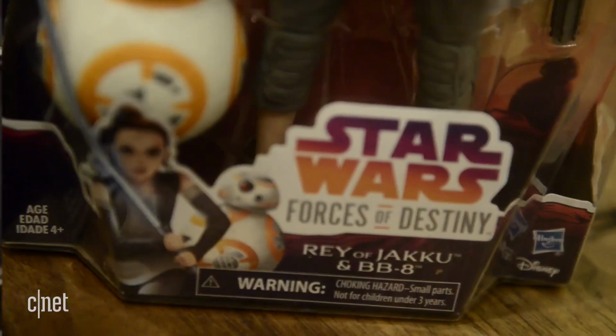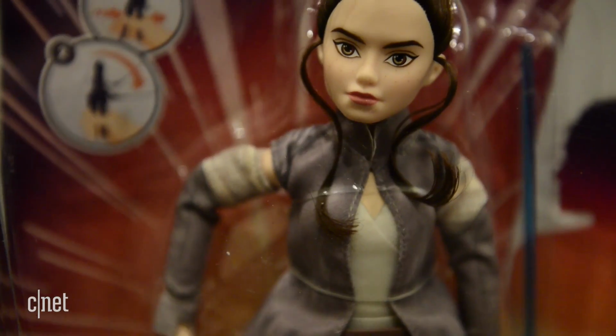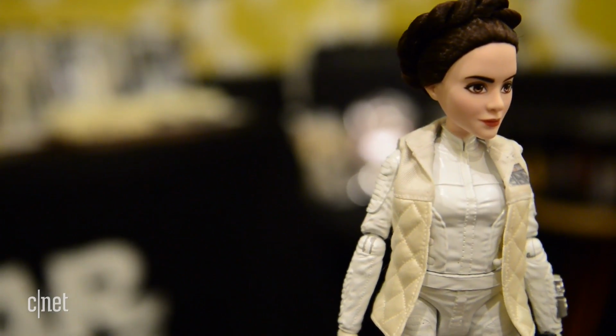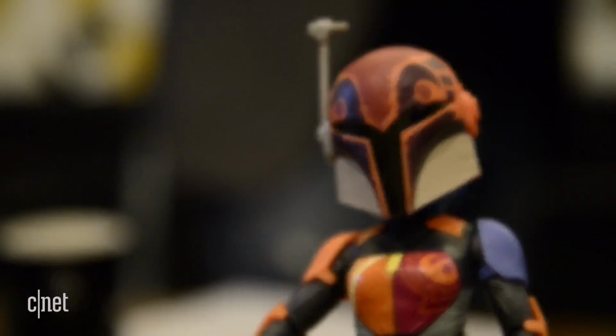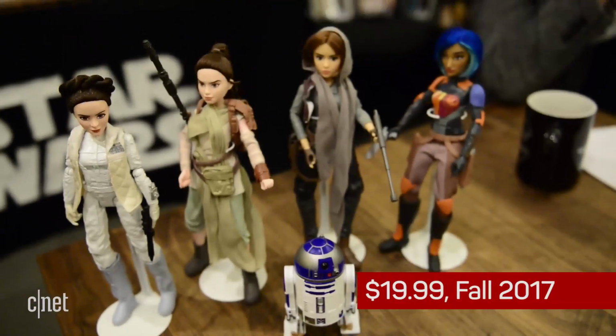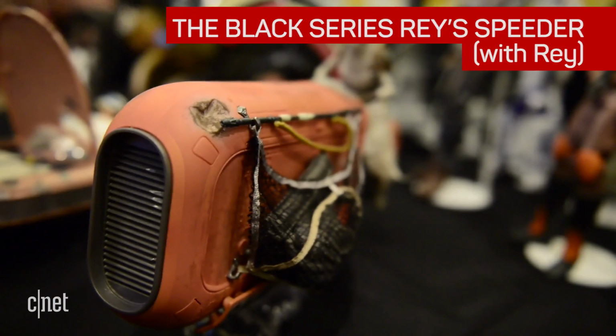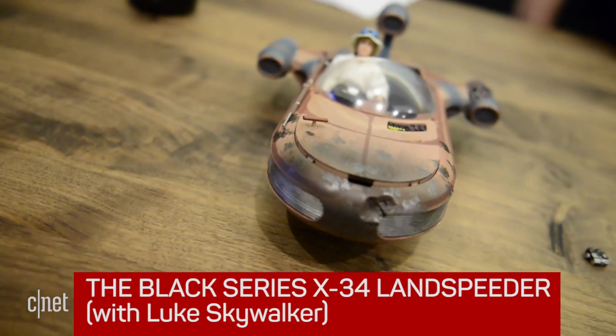them fast enough. Now, something brand new is the Forces of Destiny line. These 11-inch Star Wars heroines have realistic hair and clothing. But don't worry, they're still badass. And if you're a gearhead, you'll dig Rey's speeder and Luke's land speeder.